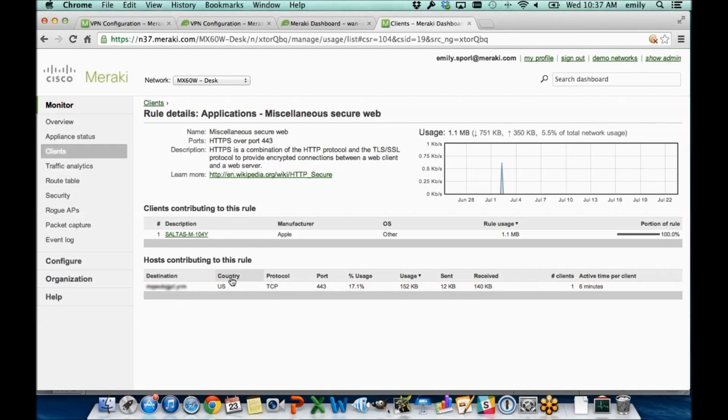So when we have enough information about particular applications, and again, this is a sort of a demo desk network, but you can imagine on a real life MX, lots and lots and lots of clients are probably accessing websites securely. You can go in and actually see the countries that this traffic is originating from or going to. So very, very useful information.